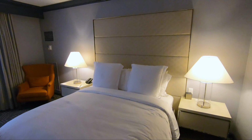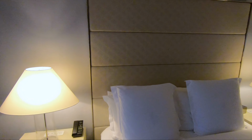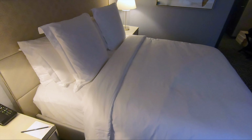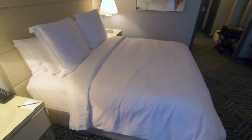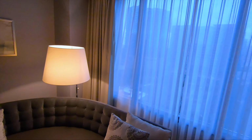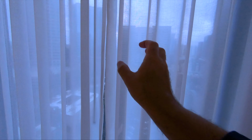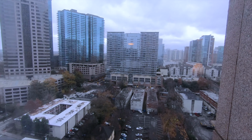The bed itself has a giant headboard. It's got a nice pattern to it. It's probably hard to see in the video here, but you have the Four Seasons logo on the pillow. They give you a giant selection of pillows here, so you'll have no problem sleeping in this big comfortable bed. And lastly, let's take a look at the view out the window. Now this is Atlanta, so we're not expecting much, but you have a nice view of Midtown here.